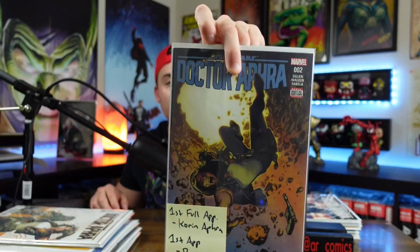And then continuing on with Dr. Aphra, we have issue #2, same thing. This is from the first volume. It's the first full appearance of Chelli Aphra and a first appearance of Rur. Very gorgeous cover. I'm going to set this one right here for you.